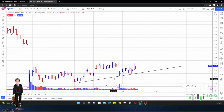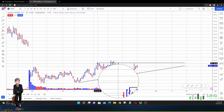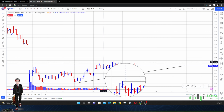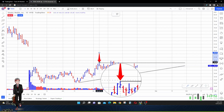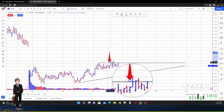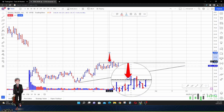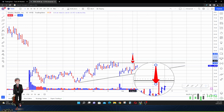Now you guys can see though, this area right here is where sellers are impacting the buyers. This is where the sellers are selling their position in TDOC because price is not able to break above this area. So we understand that we need to be careful. Every time the price in TDOC comes up to around $43, $45, it gets rejected and price comes down, right? So here we are again.